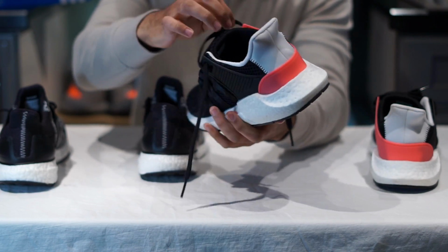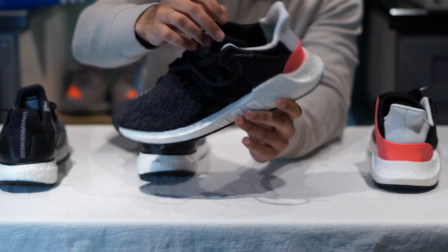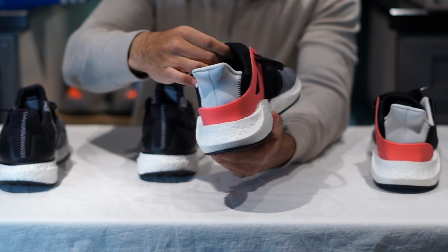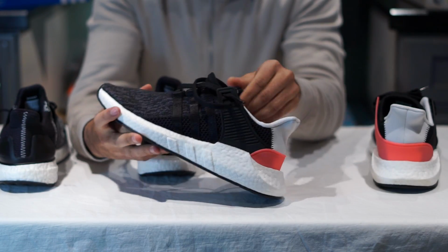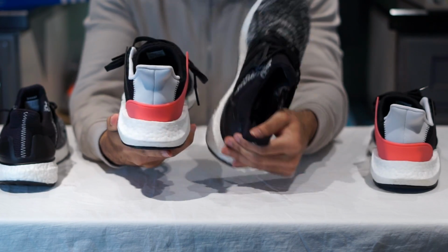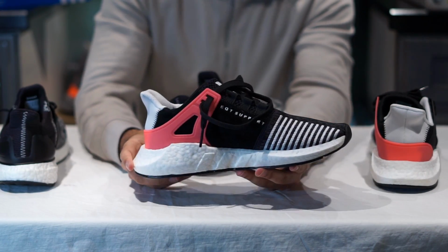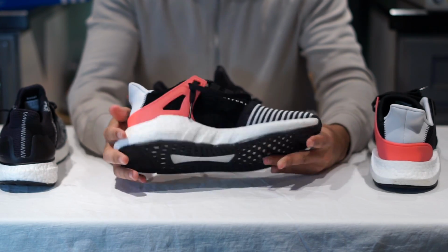As soon as I saw that this had the typical tongue wrap style as the older EQTs, also what people are calling the burrito wrap, which I'm not sure if Adidas calls it that either, but from what I remember it's called a single split tongue wrap or something like that, I knew it wasn't going to fit the same as the Ultra Boost because I've had older EQTs and I know exactly what the situation is with that. I knew my heel wasn't going to be locked down or sit properly at the bottom.